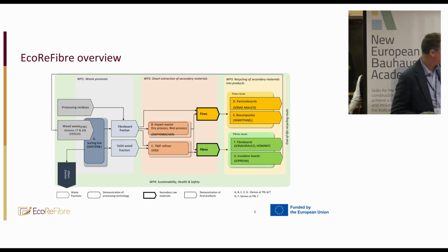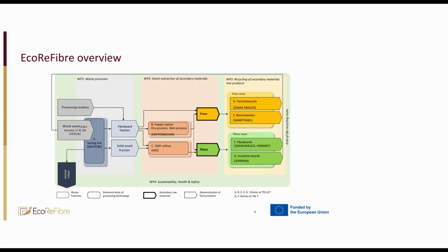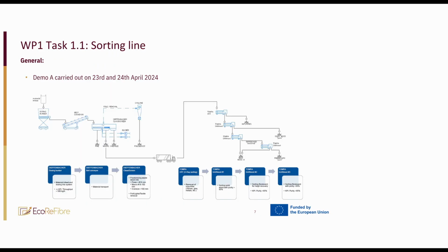Work package 2 is about converting those 2 waste streams into 2 types of raw material. Fine, so basically more of a dust type shape of material, and fibres, which I hope everyone knows. And then the third work package is about assessing the quality of these different secondary raw materials by different products. And in the presentation, I'm not going to talk about insulation products. Hopefully everybody knows fibreboards, and everyone knows particle boards. So the only one who's going to get a mention is Eric's bio brick.